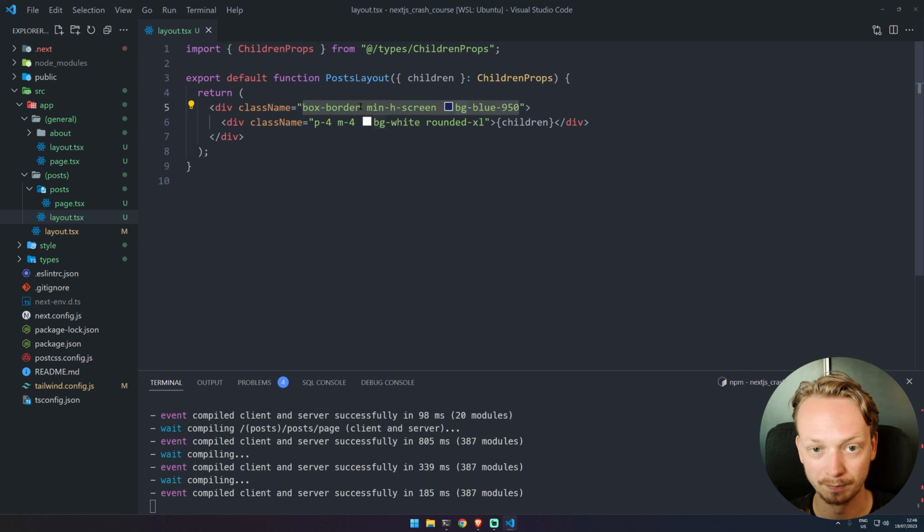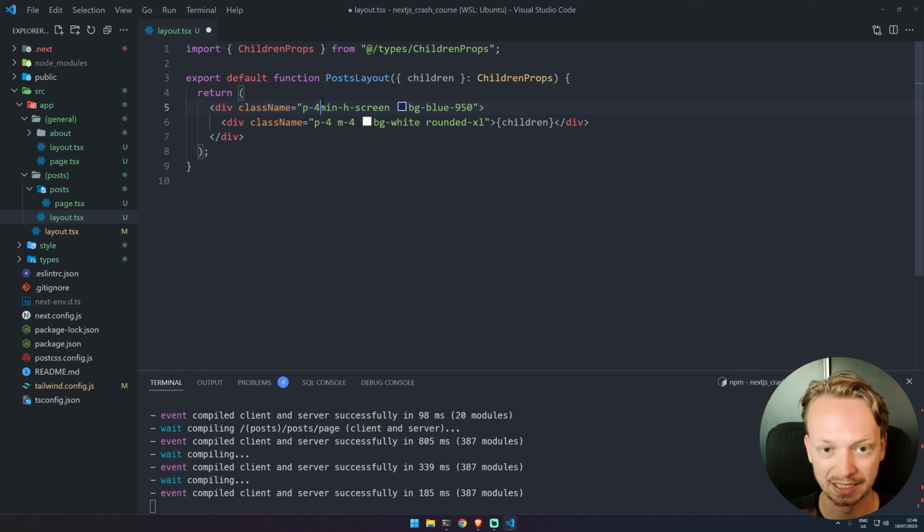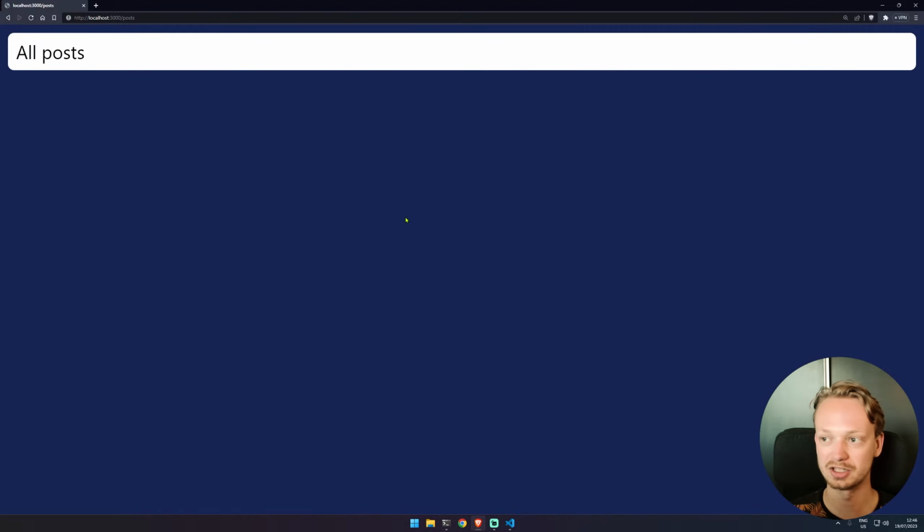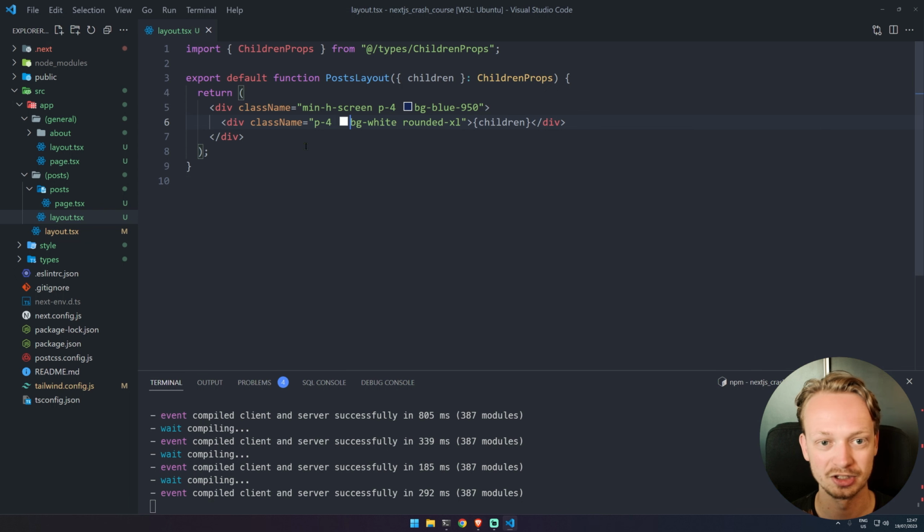Actually, what we can do is just apply padding on the inside of this div and then not deal with margin. There we go. So this is now my design for the post page. We have this blue background, and then we have the content in this white box around it. Doesn't matter what you think about the styling. This is just an example.